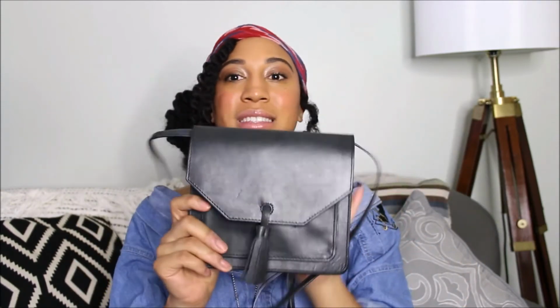All right, and my last thrift item is this purse from ASOS. Now, there was another seller on eBay that had a lot of used items. It was kind of like an eBay thrift store, whatever, and they were selling this bag.